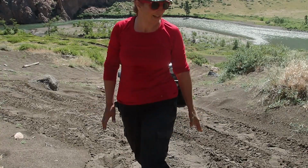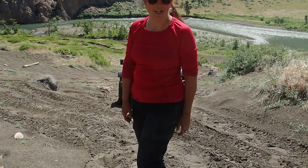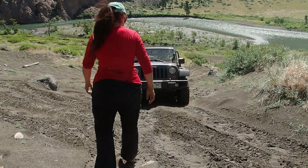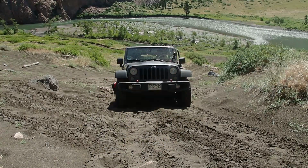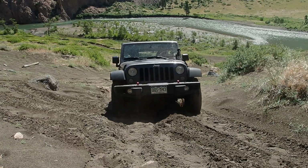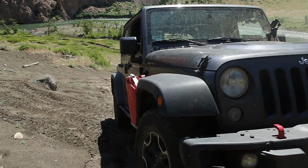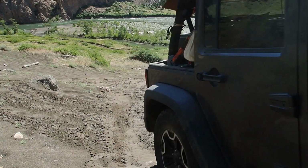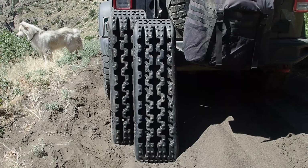I think once I get about 10 more feet, I'm in the clear, but this is not fun. Traction devices, and they worked just like they're supposed to, and I have worked up a bit of a sweat.